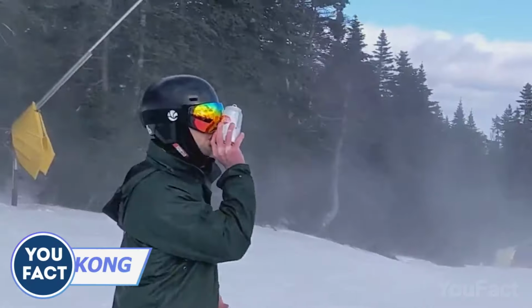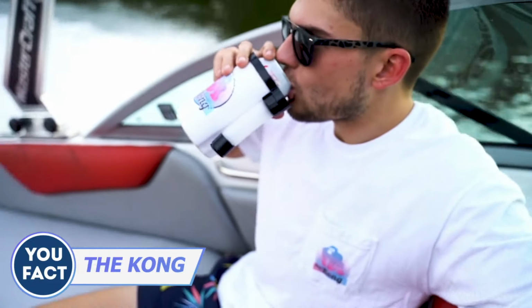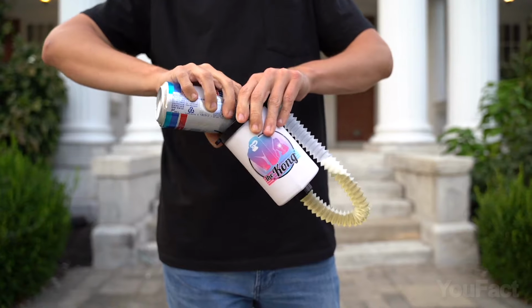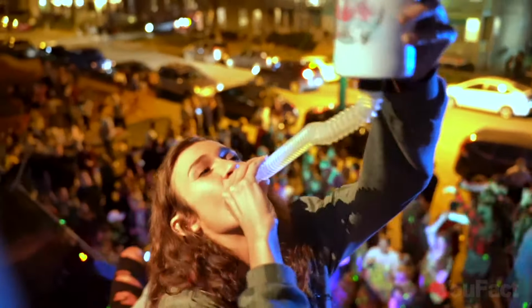Not great at shotgunning a beer, but still looking for some fun? Let the Kong be the ultimate companion for all your events and activities. The glass fits up to 16 ounces of liquid, and the EVA foam inside ensures that the beverage won't get warm. Now attach the hose and see who'll finish their soda first.